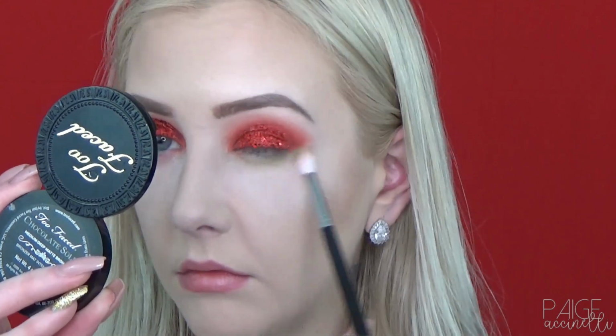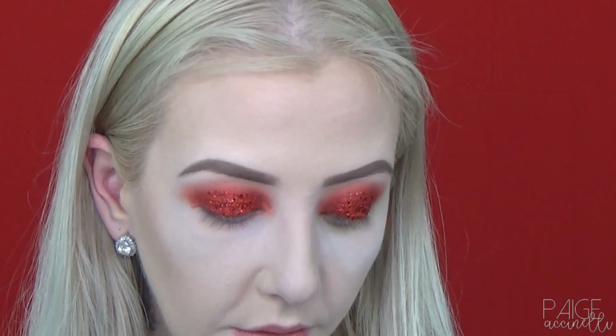Alright guys, so now we're going to take our little 514 brush and we're going to use a lighter green on the under eye, and then we're going to slowly buff it into a dark green. So I kind of want to be a little careful. I want to blend the red and the green. What does red and green make?